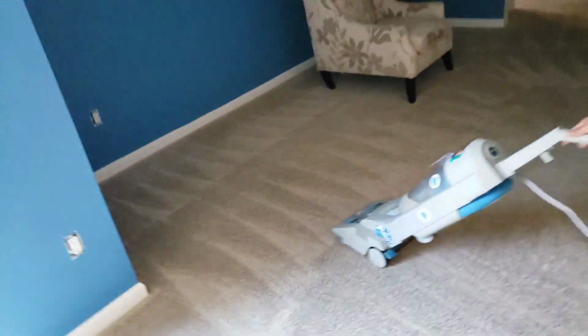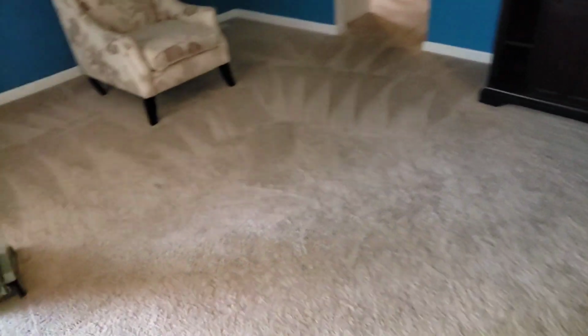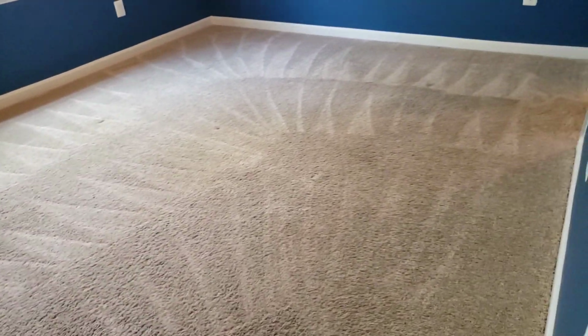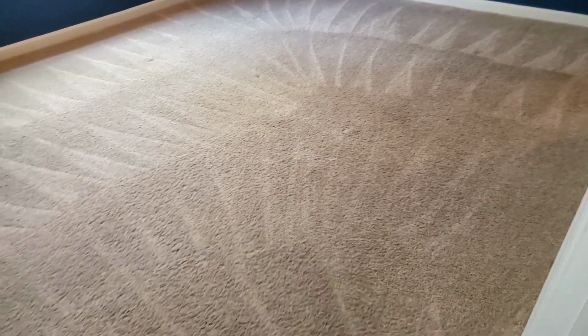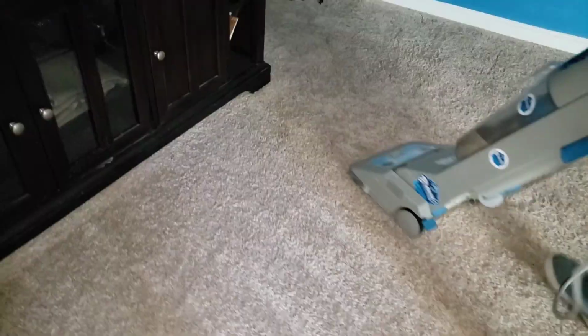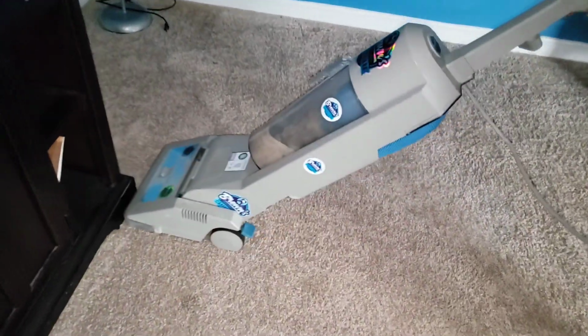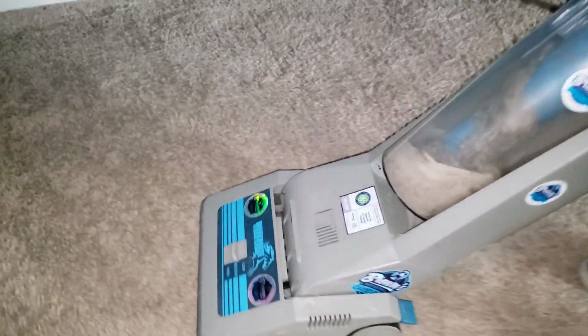Oh, no, let me go in this back room. Holy moly, I don't even want to step on it, guys. Look at these lines, guys. Miss Brownstown. Holy moly. Look at all that.